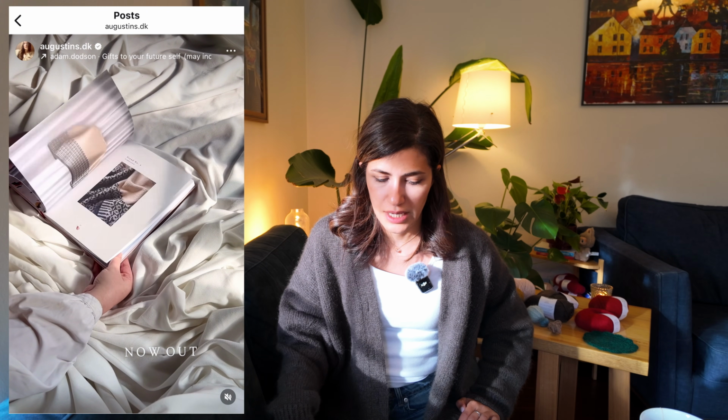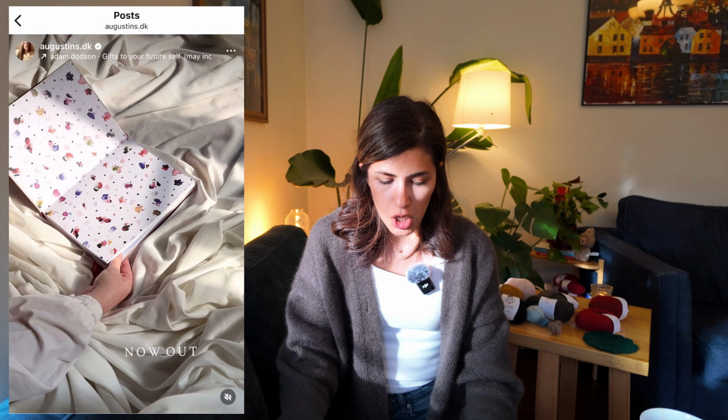I'm sort of waiting to see if she's going to translate it, or if not, I think you can still manage to get it translated yourself. But it's such a beautiful book, and all of the designs in the book are just stunning. Okay, that was the drama around my colorwork WIP.